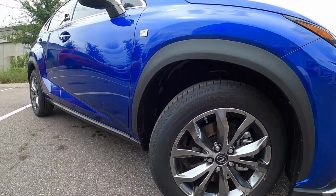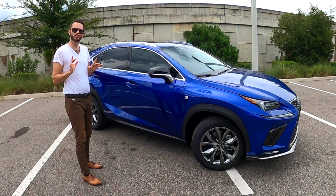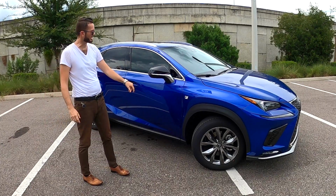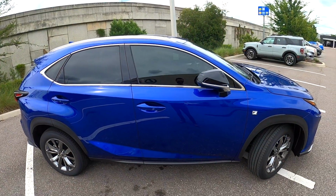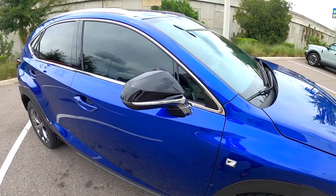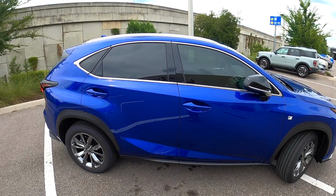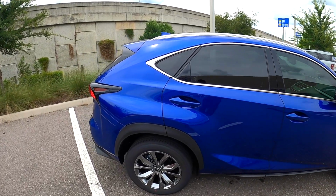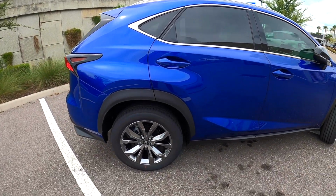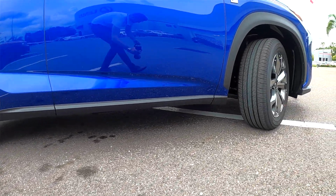F Sport badging, chrome across all the window trims, and even adding really good detail touches to the side view mirror cap, putting it right here so whenever the mirrors are closed, you keep those lines flowing. The aerodynamic structure that they put really does set a nice tone. You got the lower scuff plate, that's a matte black. That's gonna help for rock chips or anything like that. Now the Acura RDX and the Lexus are gonna have very similar styling here on the side.